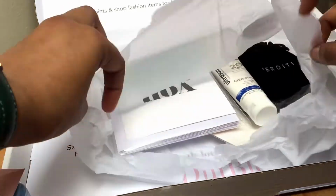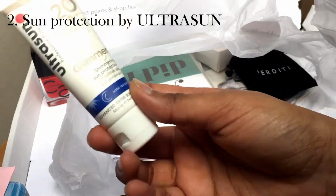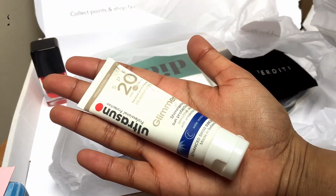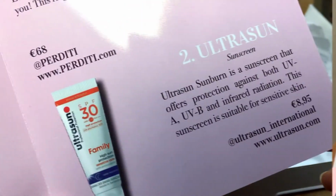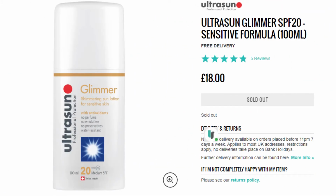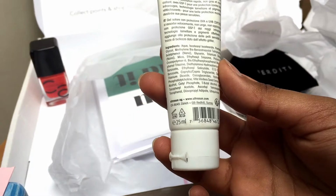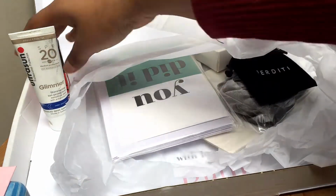Let's finally go to the products. We have the Ultra Sun, which is here, I guess, a sample size because it's 25 milliliters, and as you see, it's the size of my palm. And as this little leaflet says, this is not worth 8.95 euros. I went looking on Google, and this one, which is the SPF 20, 100 milliliters, is actually worth 21 euros, and this is no longer available on the market anymore. What we do have is the SPF 50, which costs, of course, 25 euros for 100 milliliters.